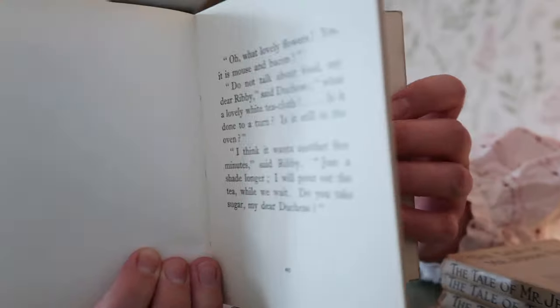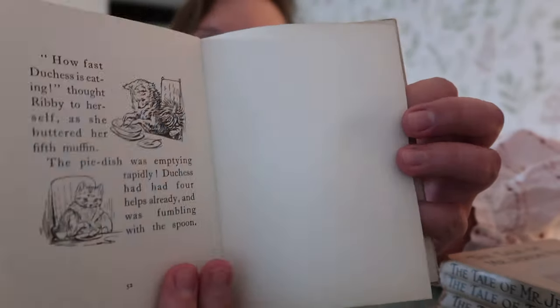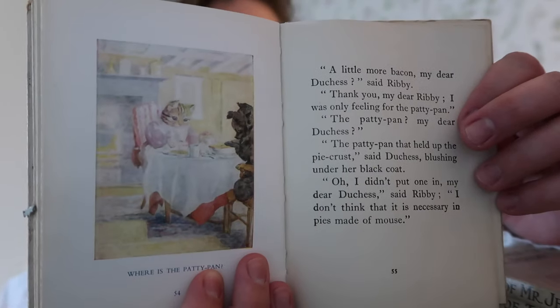On that page, often when you get a plate like that where you've got colour like that, you don't often get text on the next page just because it's printed separately and it's often on separate paper. Whereas when it's something like this, it's often printed together. That's so pretty.